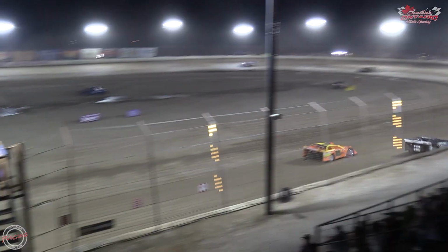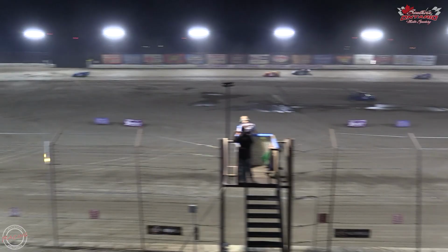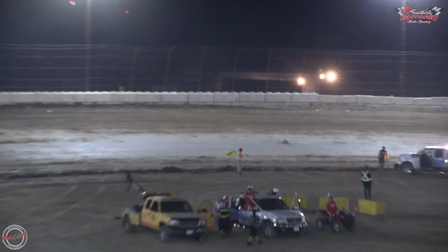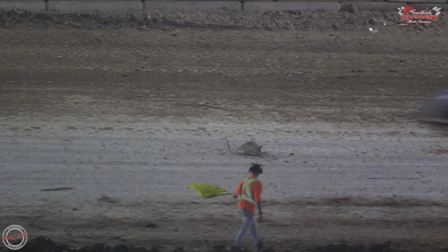Caution out. I believe we've got some debris on the track over there in turn number three. Not sure exactly what that is, but a little lump of something over there on the racetrack. So that's going to bunch these guys up just a little bit. Yeah, a little piece of sheet metal laying down there, it looks like, on the racetrack. The cause of the caution. So once we get an opening, crews will get out there to get that debris picked up.